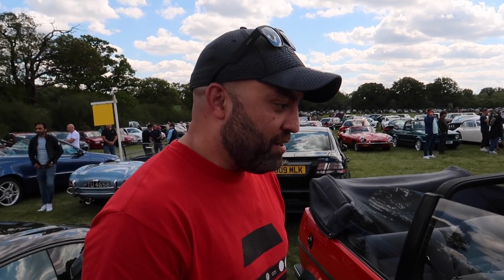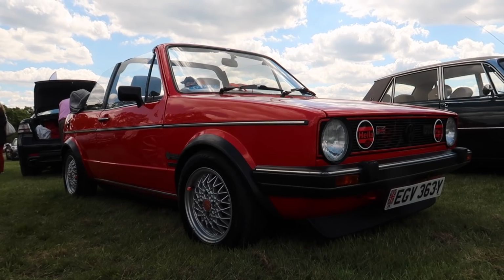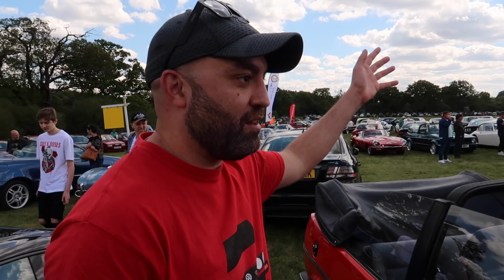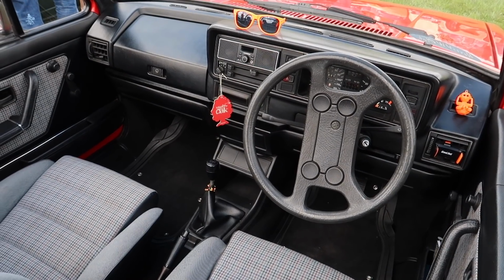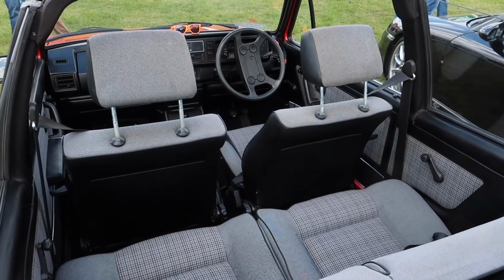I decided to bring this car over, it's my passion. Right now, it's my dream car. Everybody asks me, what's your dream car, and I've always wanted one of these, a Mark one GTI, because my dad used to drive one. So that's the reason I'm passionate about this car. Mate, amazing. It's so clean. I'm really, really pleased to see it here as well.